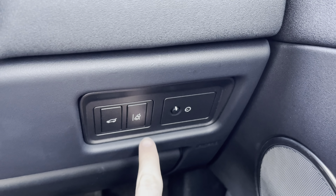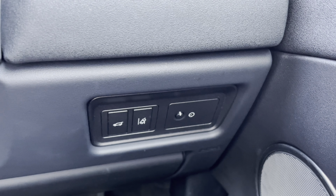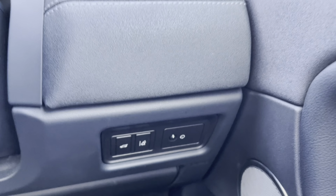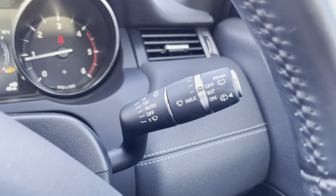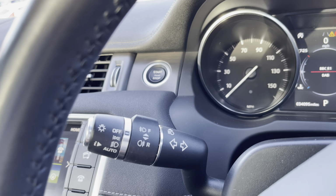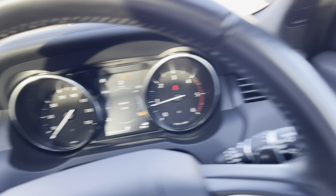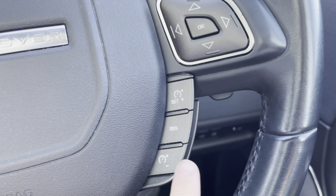On the dashboard here, you have a button for opening the tailgate. You also have a button for turning on or off your lane departure warning that can detect when you're starting to drift out of your lane, so you can correct it. You do have automatic wipers as well as headlights, so you don't have to worry about turning them on. When set to auto, they'll turn on when necessary, allowing you to keep focused on the road.